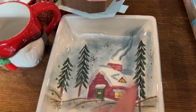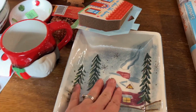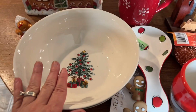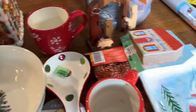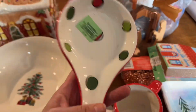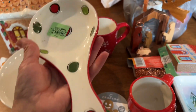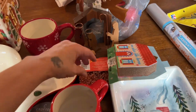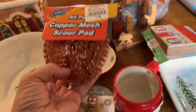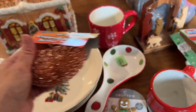Last time I went to Goodwill, I got this one. So we'll have maybe candy in this one. I'm not sure, maybe we can use this at Christmas for stuffing or something. I love having things on the stove for when you're cooking. So I found this there. This was $1.99. I got a scrubby. I'm gonna give this a try for my cast iron skillets.